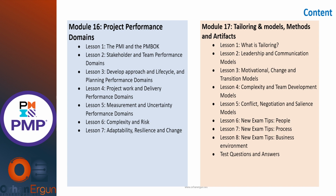And then there'll be some key tips on the new PMI Project Management Professional exam. The tips regarding people, because 50% of the questions will be on people. The tips regarding processes, 42% will be on processes, and the tips regarding business environment will have 8% of our questions.